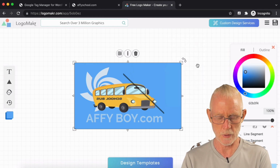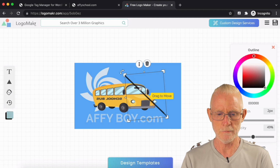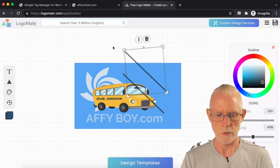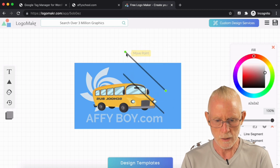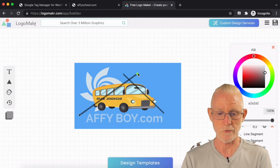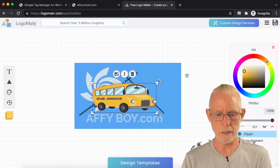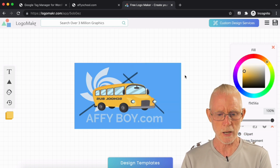That's twice it's disappeared. Now copy paste. Let me do that again. Bring that into here. Yay! Right, and this time I'm going to bring it to the front. Send to the front. Yay! Okay, let's have a look at my layering. I'm happy with the layering. I'm sort of happy with the whole thing.